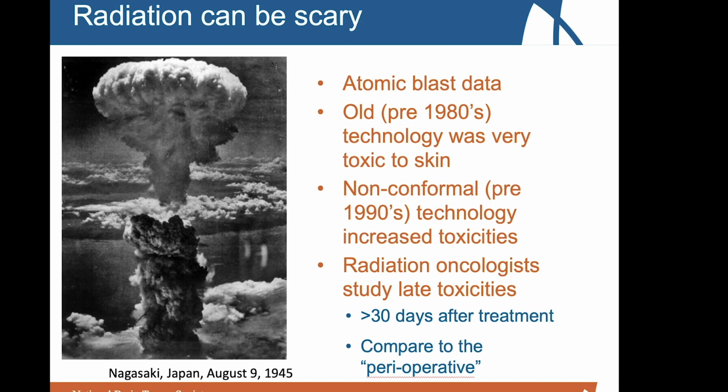Radiation can be a scary thing to think about. And though many of you who are watching now are familiar with radiation treatment, it still sounds like something out of the atomic blasts. And indeed, if you talk to people from the previous generation who received radiation pre-1980s era, radiation was very toxic and burned people's skin. So for example, a lot of the toxicity we are concerned about when it comes to neurocognitive effects of radiation, a lot of that has to do with some of the older techniques.